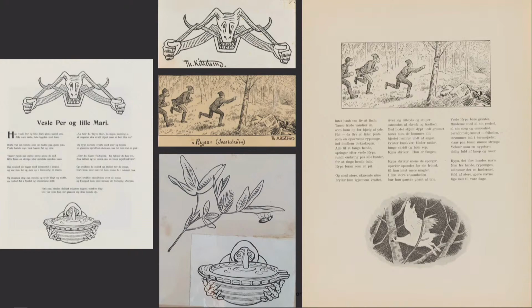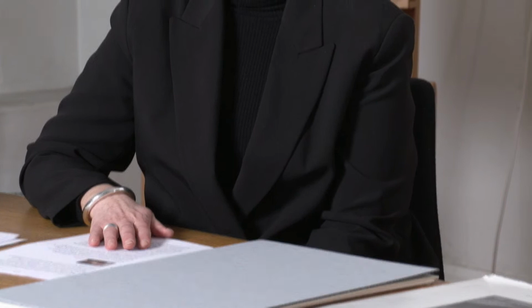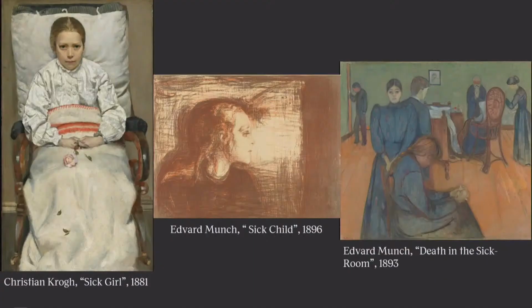And let's have an even closer look at the content of these pictures. Regarding the time described earlier, it's not strange that he made this choice of subject for his next project. Experiences of death and threatening illnesses are reflected in art from that time. Christian Krohg and Edvard Munch are among the artists close to Kittelsen's environment.